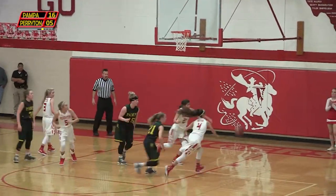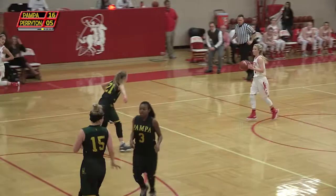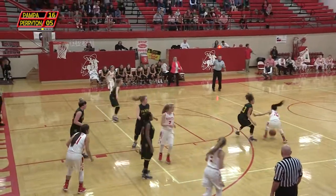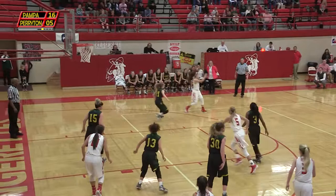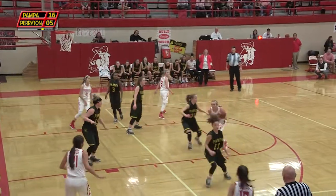And Roden's free throw is off the mark. Rebounded by the Rangerettes, will go the other way, down by 11. Mosley into the front court as the first quarter has not been memorable here for Perryton tonight. Pampa has made a show of it with 11 from Bethany Roden. Here's Vela on the left side wing over the top of the defense with a skip pass to Hernandez. Roden has her defensively. Pulls up the dribble, goes to Vela.